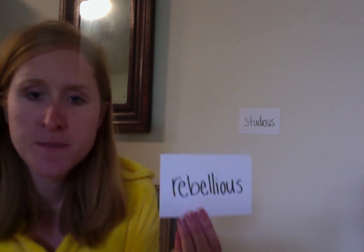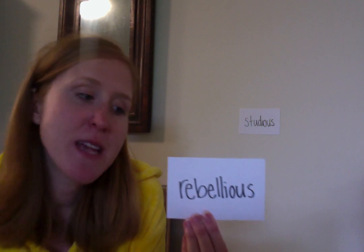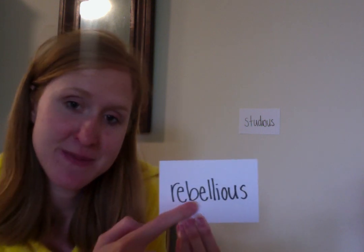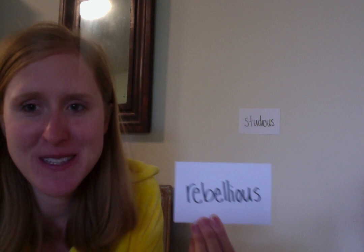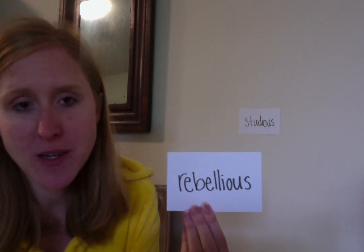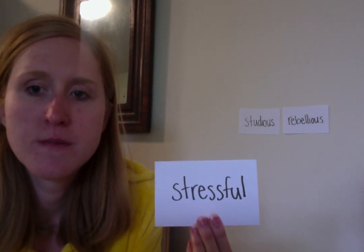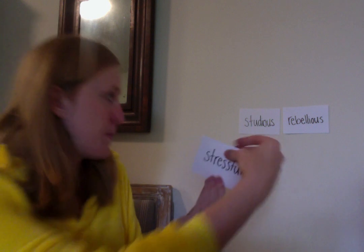And I'll go ahead and move this a little bit closer so you can see those words. Rebellious. The base word here is rebel. Some of you may be described as that by your friends or family. If someone is rebellious, they act in a way that goes against what people expect or people ask. Rebellious. Stressful. Guys, make sure at home you're reading each word when I show it to you.